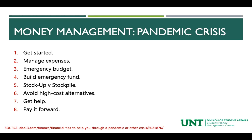Don't stock up on things that you might not use for months at a time, because you could easily spend that money on something that you need more immediately. So just be strategic. Like I said, just think about what you're spending on. Try to avoid high cost alternatives whenever possible.